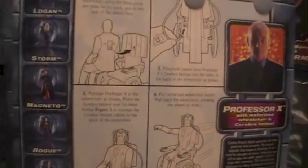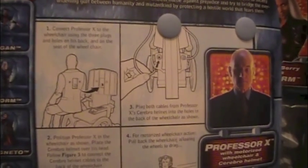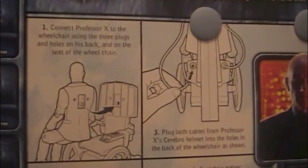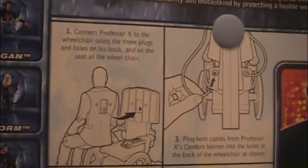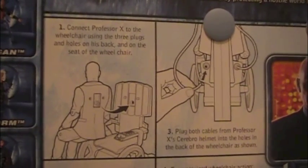So, these Toy Biz figures, they each have something about them that either gives them an action or something that just makes them kind of cool. This one, his wheelchair is motorized, so you connect Professor X to the wheelchair using the 3 plugs and holes on his back and on the seat of the wheelchair.